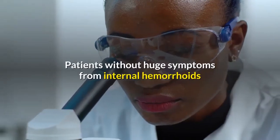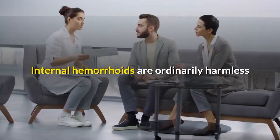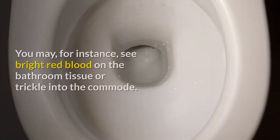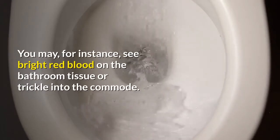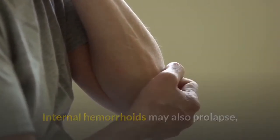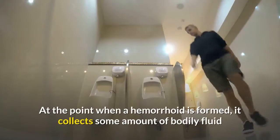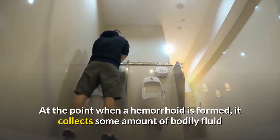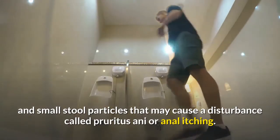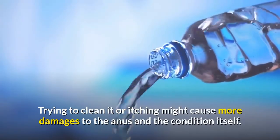Patients without huge symptoms from internal hemorrhoids don't need treatment depending on their appearance alone. Internal hemorrhoids are ordinarily harmless and aggressive treatment options might not be necessary. You may, for instance, see bright red blood on the bathroom tissue or trickle into the commode. Internal hemorrhoids may also prolapse, or stretch out past the anus, causing a few painful experiences. When a hemorrhoid is formed, it collects some amount of bodily fluid and small stool particles that may cause a disturbance called pruritus ani, or anal itching. Trying to clean it or itching might cause more damage to the anus and the condition itself.